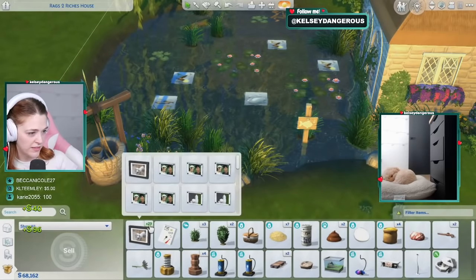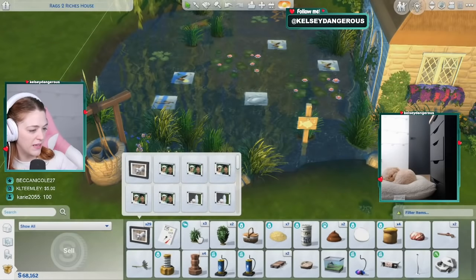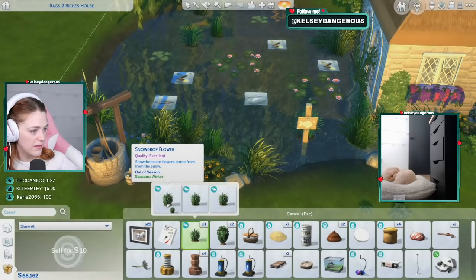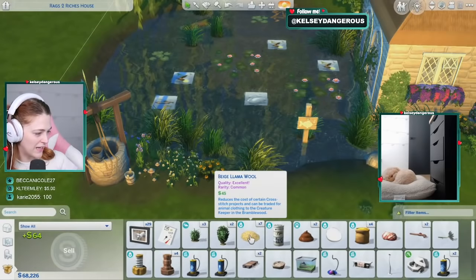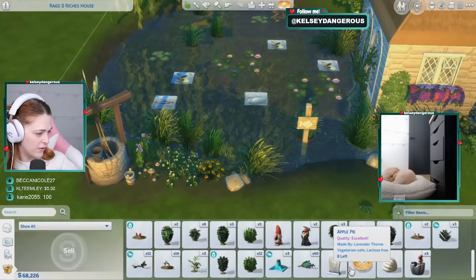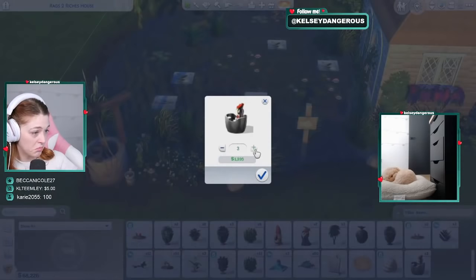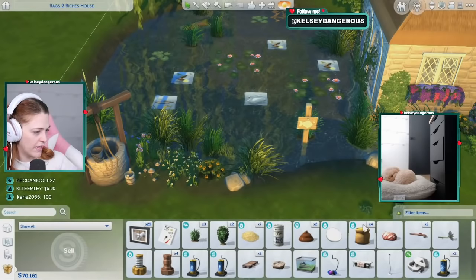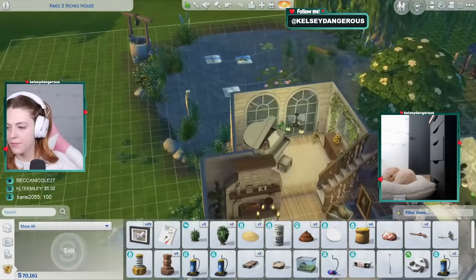Oh, some prints were... I guess they got duplicated. Maybe. I don't know. What are these? Snow. Sundrop. Oh, yeah. We accidentally duplicated a lot of random stuff when I duplicated the house. That's kind of funny. Anyway, I think that's it. Great. Cool. All right. Funny.